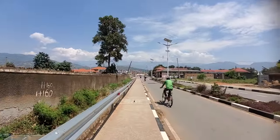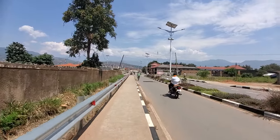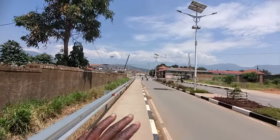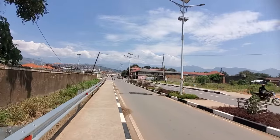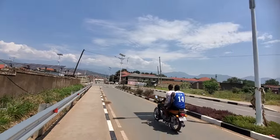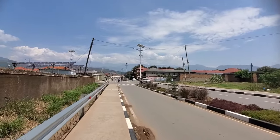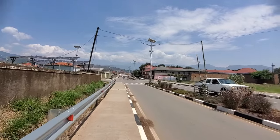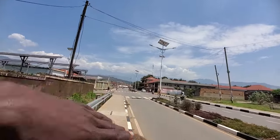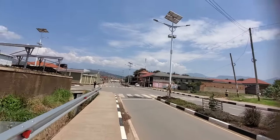This town looks newly constructed, but it's not actually. I may say it's newly renovated, because you can see how the roads look. They are really, really clean. And you have seen that they have planted nice gardening, and the place looks very nice. So guys, come along with me. Let's explore these newly renovated Kasese streets and see how they look.